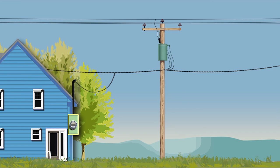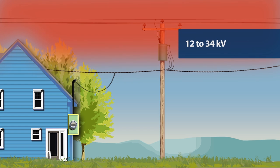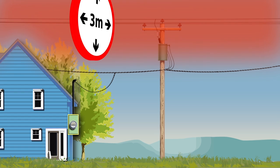There are several types of power lines. Distribution lines run through our neighborhoods. The wires at the top of their poles do not have an insulating sheath, and their voltage can reach 34,000 volts. During work, a minimum clearance of 3 meters must be kept around these wires. That means nothing can come within 3 meters of these lines.